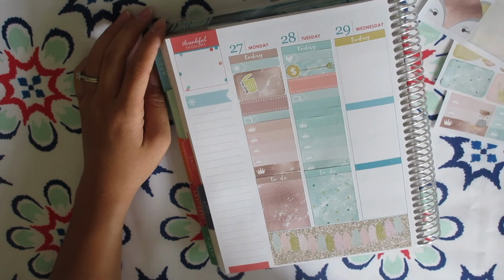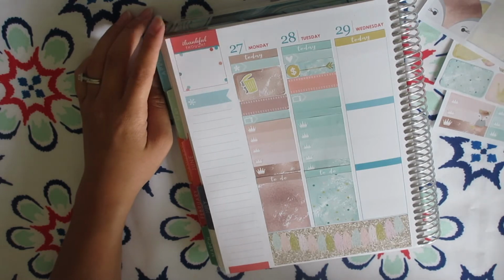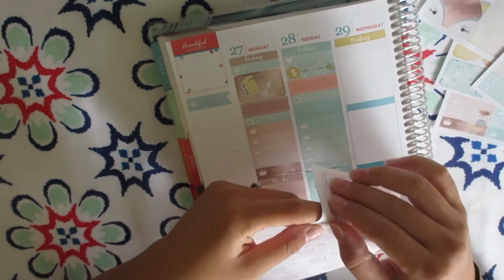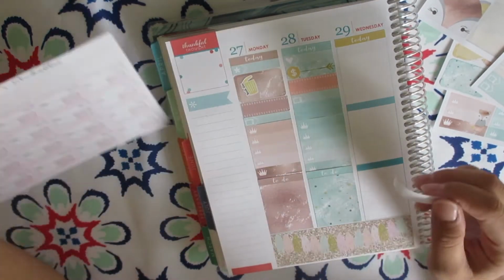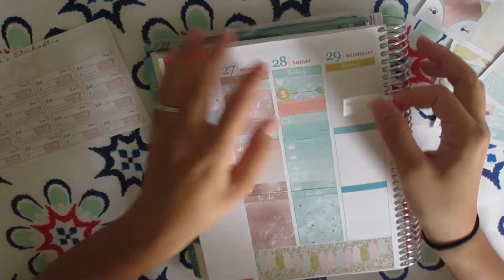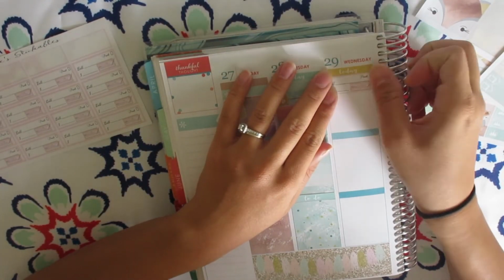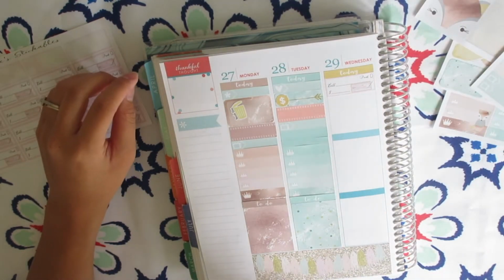Let me see if there's any little things. No. Okay, so I'm just going to bring in my Tootsie Stickables bill due stickers. I love these. They're super, super cute because they look like they have a little check on them, and it's just perfect. I'm going to use that. I'm going to put in a to clean list.